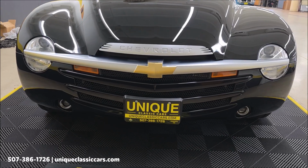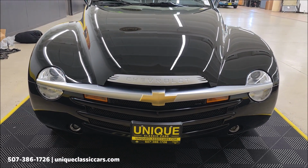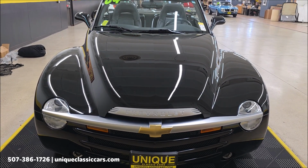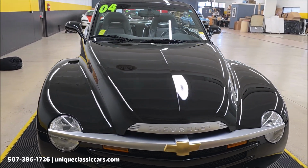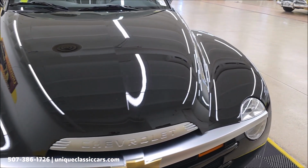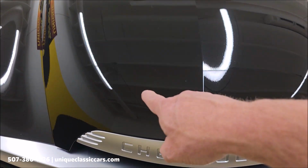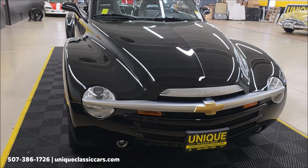Take a look at the front grille. Smoking asphalt. It's the name of this color, or how about glossy black? Ebony interior, and as you can see, the paint shows well. It's black. You might find a little imperfection here or there if there's been a touch-up or a small little chip, but overall, this baby is clean.